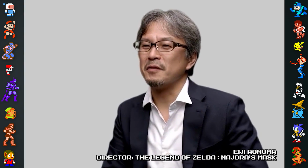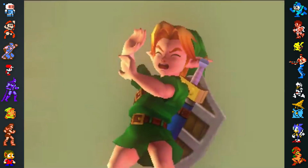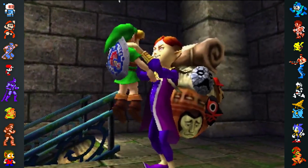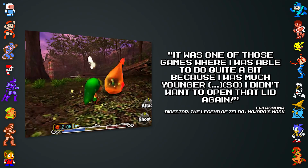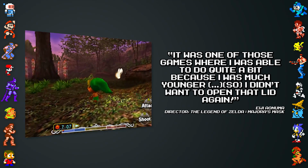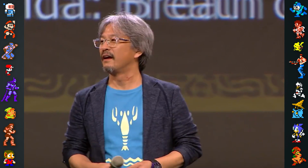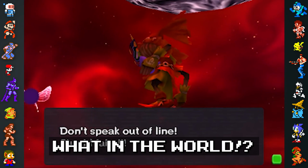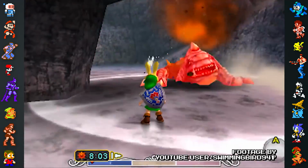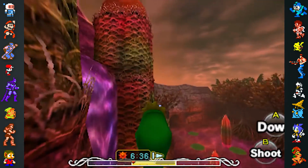The game's original director, Eiji Aonuma, actually wasn't looking forward to remaking the game for the 3DS. Aonuma said, "It was one of those games where I was able to do quite a bit because I was much younger, so I didn't want to open that lid again." When Aonuma finally reopened the lid, he found decision after decision that made him think, what in the world?